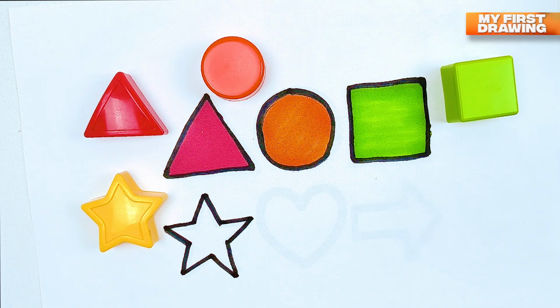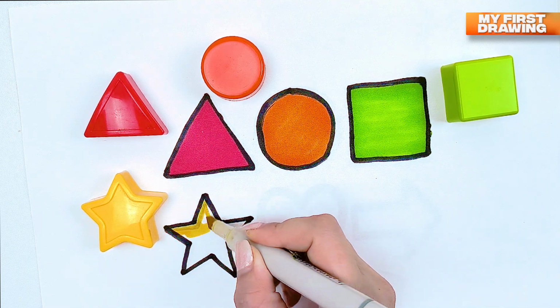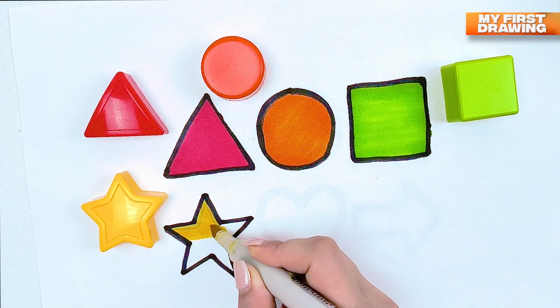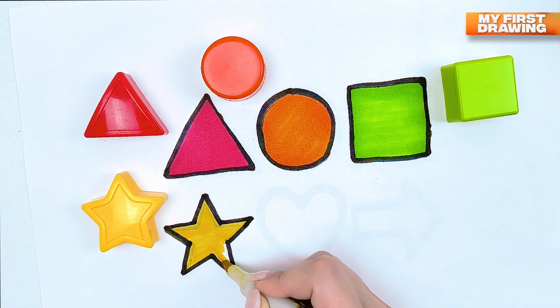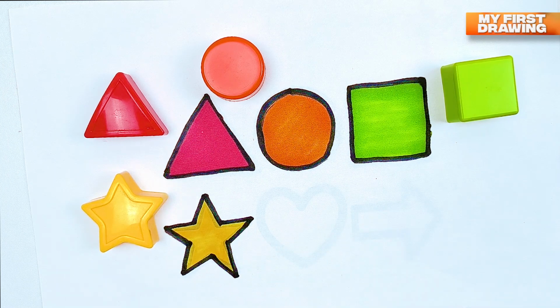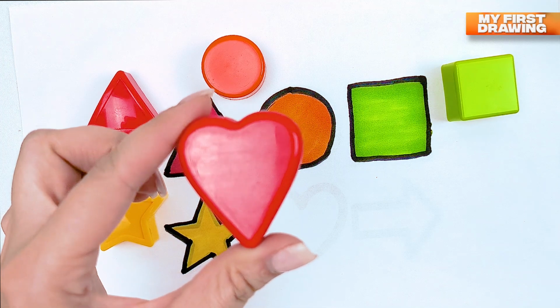Star is yellow. Yellow color. Star. Heart. Let's draw heart.